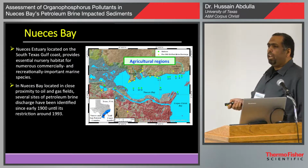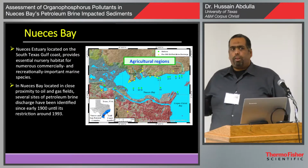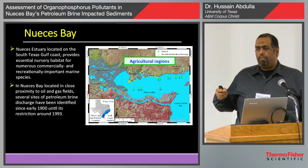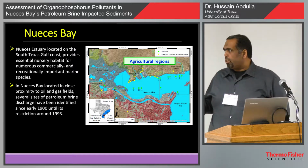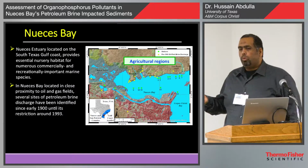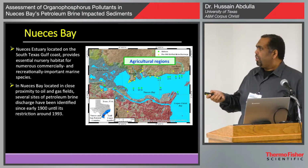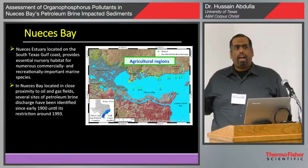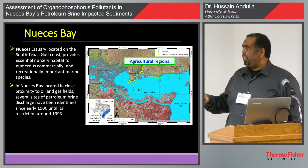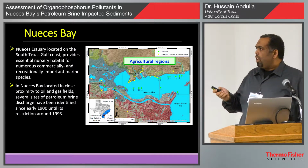So Nueces Bay, unfortunately, is now suffering a lot of trouble. Even though the petroleum brine has stopped, they attributed to it a lot of the undone marshes. They cannot grow anything, and they could not grow any oyster back. So all the oyster industry here is gone, even though it is 24 years later.